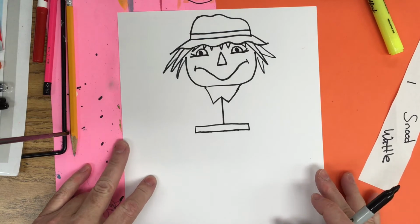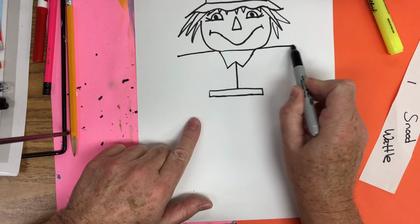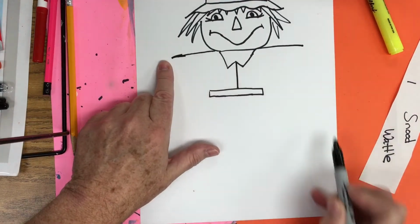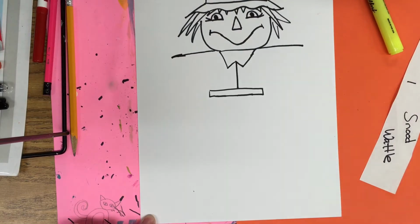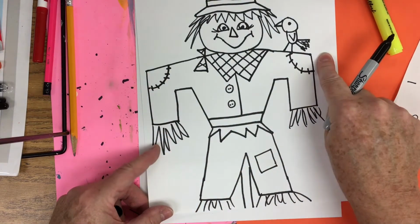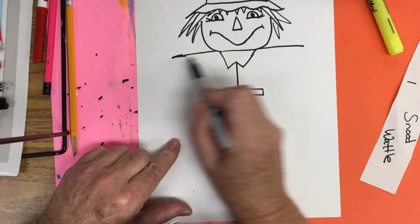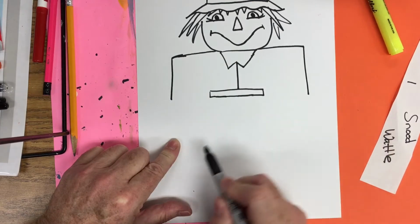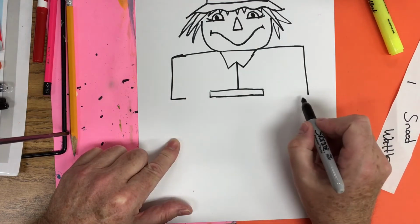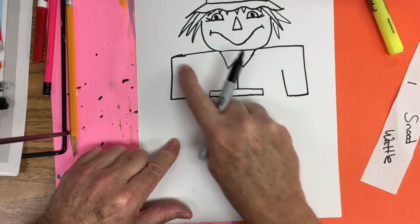Now we're going to work on the scarecrow's body. We're going to come out and out on each side. Make sure it comes out a little wider than the head. See how I came out wider? And our scarecrow's arms tilt down. He's being held up in the field with a stick that comes across and a stick that goes down the middle. So now we're going to come down and down, over, over, and back up. Notice when I go back up, I'm not touching here.